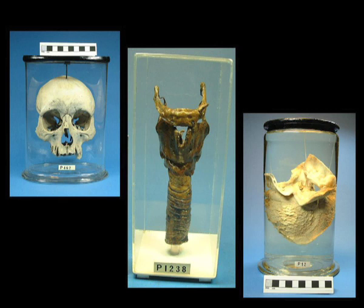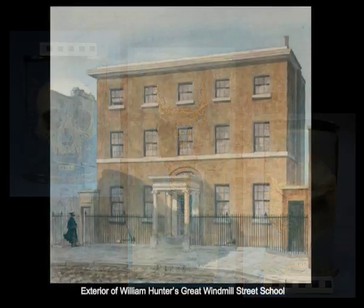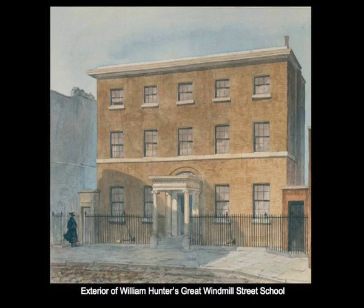Therefore, museums of preparations, combined with other kinds of collectible object, played a very important role within the domestic arrangement of these private anatomy schools. And in this, as in much else, William Hunter was a pioneer, establishing a grand museum as part of his home-cum-anatomy school in Great Windmill Street. This is the exterior of William Hunter's school. A building designed, incidentally, by Robert Milne, who was also a fellow of the Royal Society, and John Hunter's brother-in-law. I'm not sure how that connects him to William Hunter, it's a bit complicated.